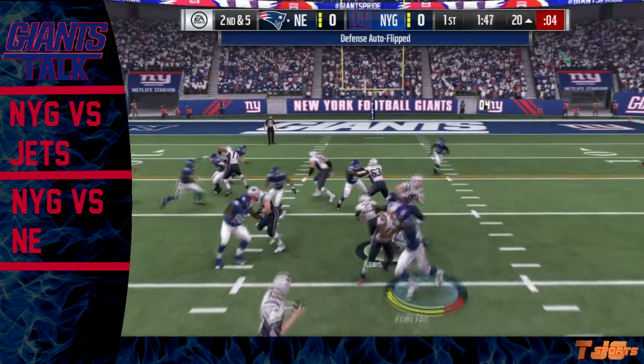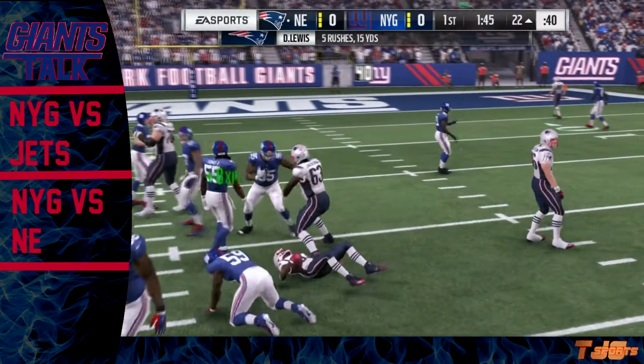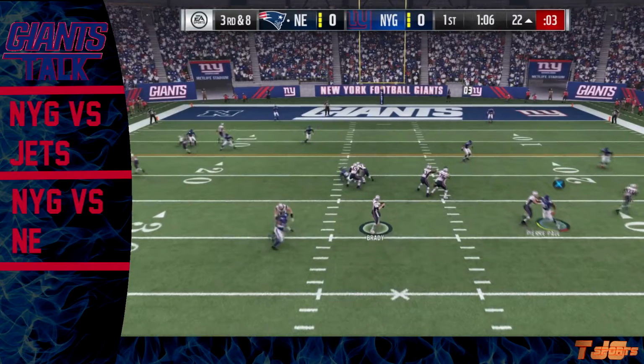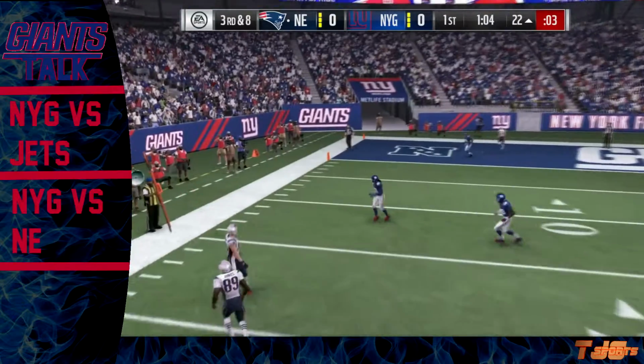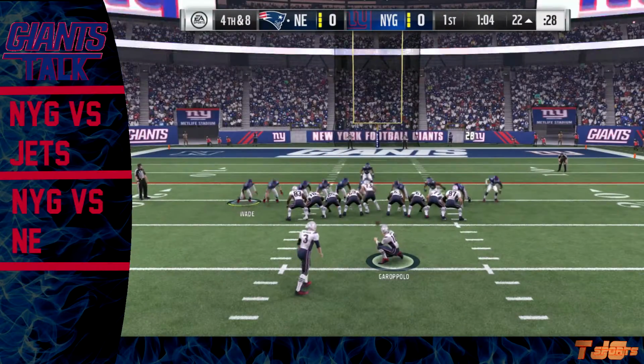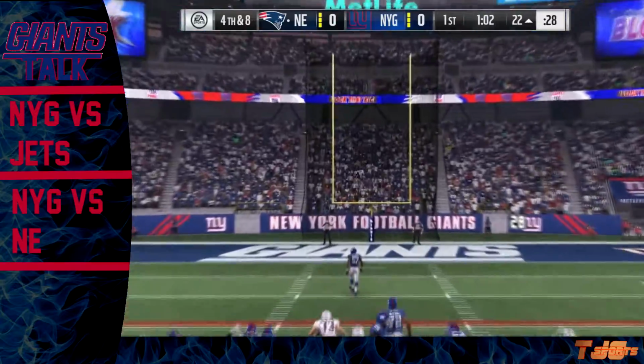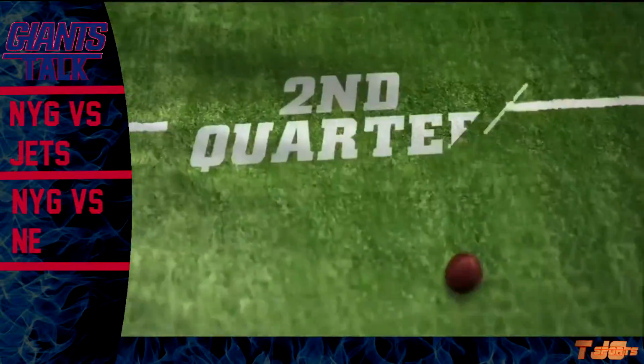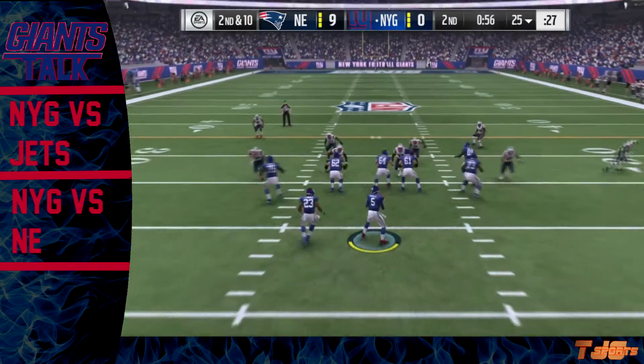2nd and 5 later in the 1st quarter for the Patriots, had nowhere to go there. 3rd and 8 now after the 3-yard loss. Brady steps back, looks, and that one, I don't even know where he was throwing that one. That would be incomplete. And then the Patriots would have to settle with a field goal, as they would go up 3-0 on the New York Giants.